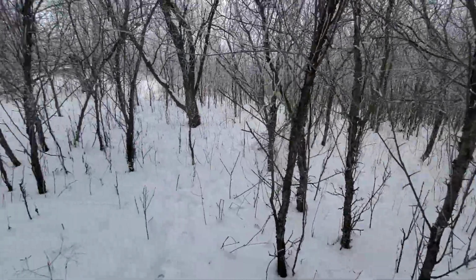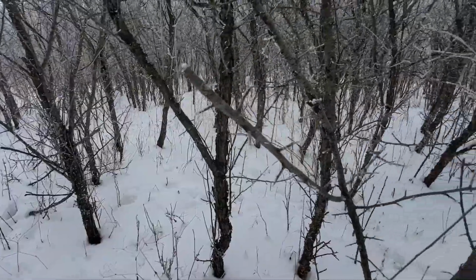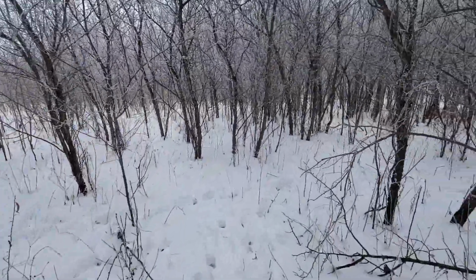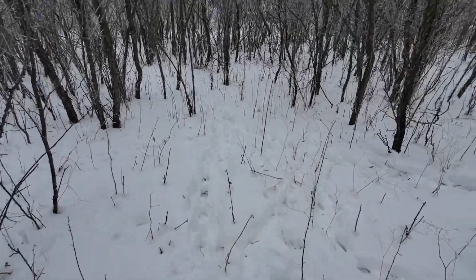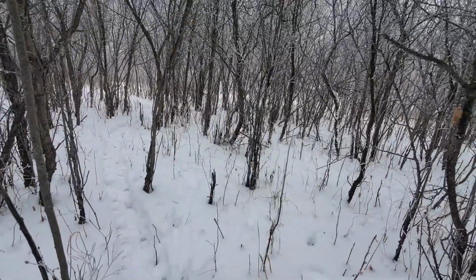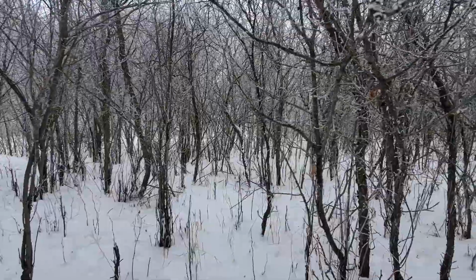So right now, I'm not finding a ton of beds. There's some beds, but yeah, I wouldn't say it's overwhelming me. Still a great species to have on your farm. And there's lots of deer tracks. They're cutting through here, and they're browsing on all this young growth in here. But yeah, they're just a nice species to have.